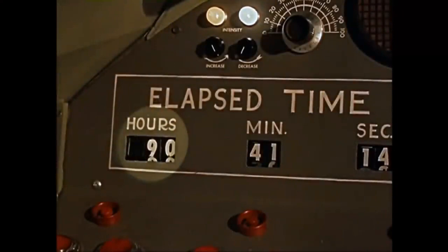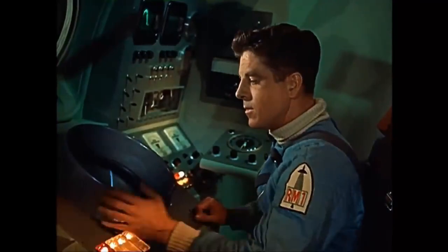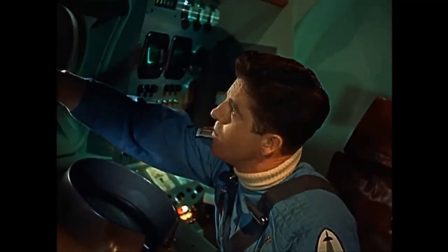Station 1, this is RM1. At 110 hours, we are beginning measurements at rim of the moon for accurate position fixes. We are now picking up the unknown side of the moon. Bill, give me an altitude reading. Okay. Radio altimeter reads 22,886 miles from the moon's surface. Oh, we're moving in fast.